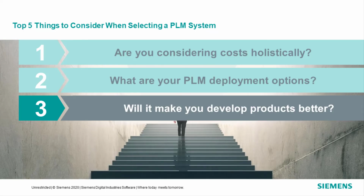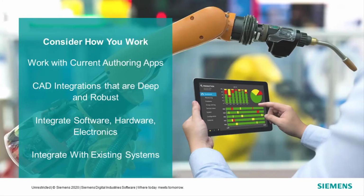Number 3. Would the PLM solution you're evaluating make you better at developing your product? Does it work well with your authoring apps to make your users more productive? Does it have high-quality deep CAD integrations with robust functionality that makes your designers better at their job? Or is it too light to be useful?